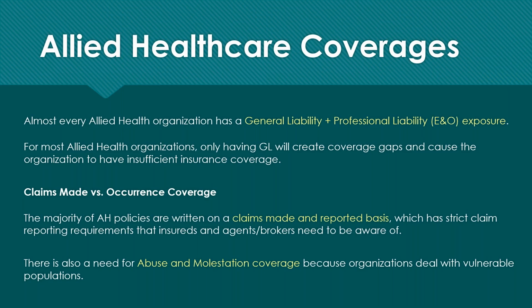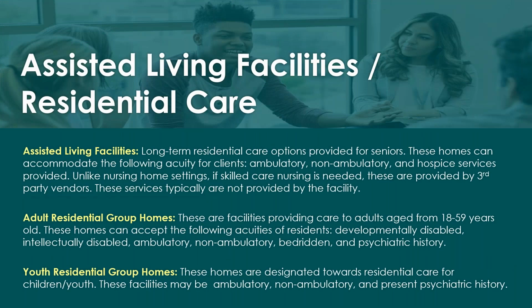So again, the slide doesn't include all coverages, but is a good starting point of what direction to go into if you're new to writing allied health and you get a risk on your desk. So we're going to jump into some classes under the allied health umbrella. So without further ado, I'm actually going to pass it over to Taylor.